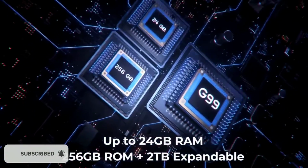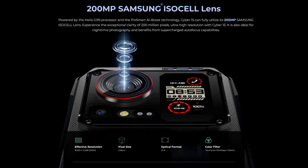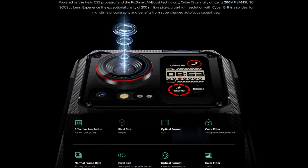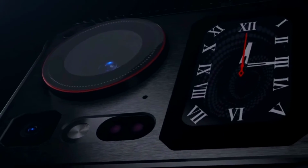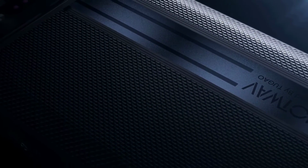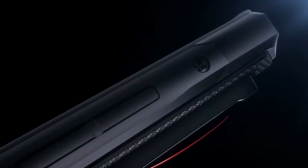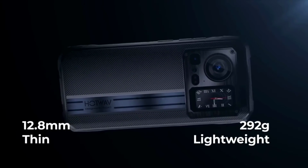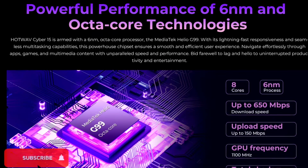it is a rugged device with a 200 MP camera, guys, and it is the Samsung ISOCELL HP3, guys. It has this giant module at the rear that contains the main 200 MP camera, a rear display, a 24 MP night vision camera, and an LED flash. And this is one of the lightest and thinnest rugged phones around. It has a thickness of just 12.8 millimeters and its weight 292 grams.